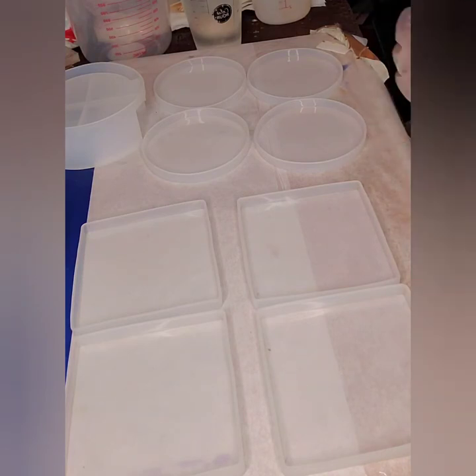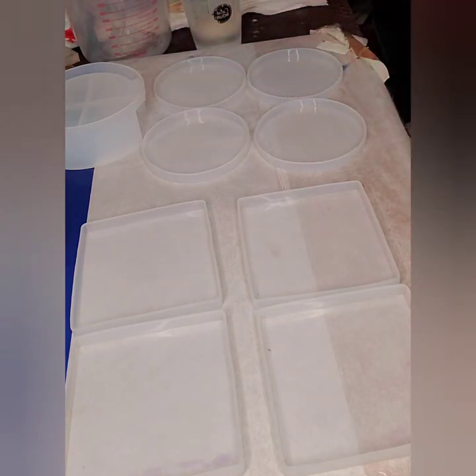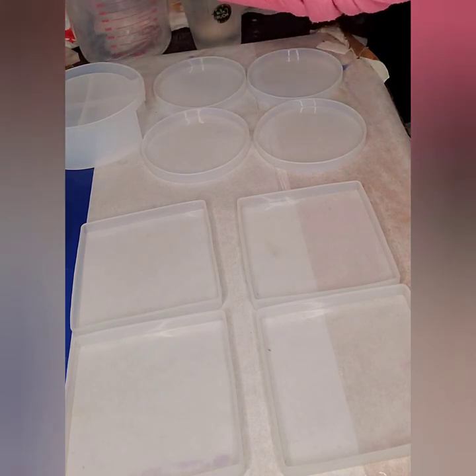Meanwhile, let's get some resin mixed up. I have my part A. I have 8 ounces of that. And I'm going to go ahead and pour it into my larger container over here.